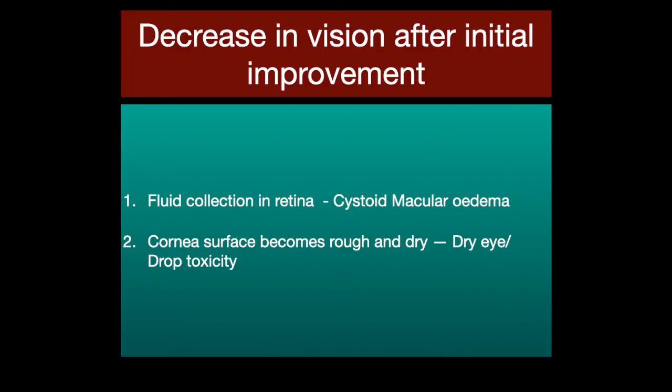So decrease in vision after initial improvement can happen if there is a fluid collection in the retina, which is called cystoid macular edema, or the cornea becomes very rough and dry. This usually happens in a condition called dry eye or because of drug toxicity.